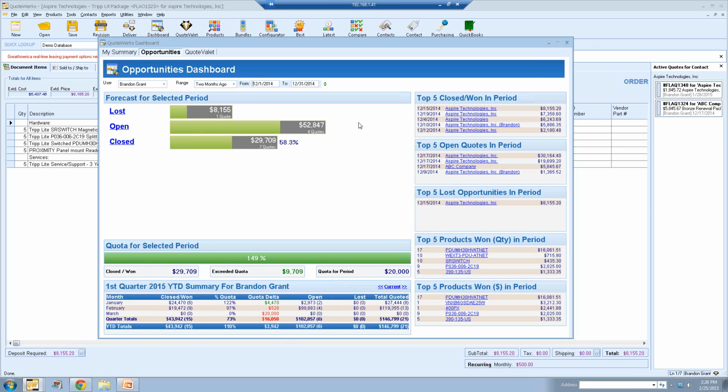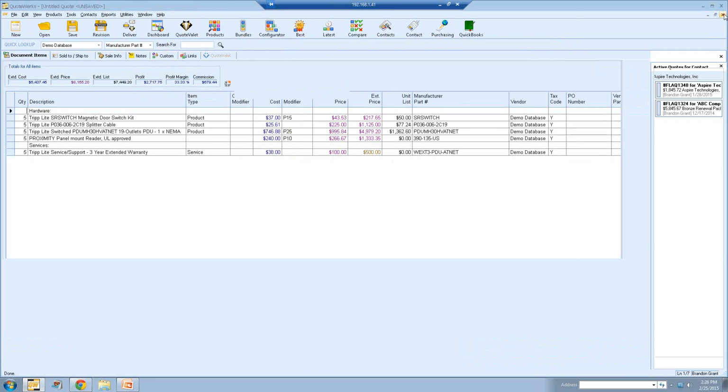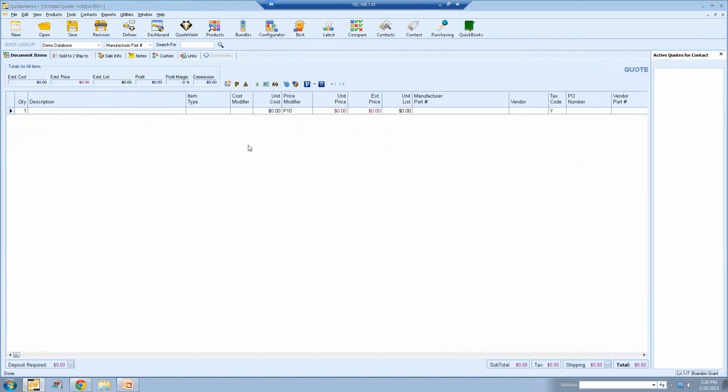All right. So the next feature we wanted to move to is going to be the manufacturer part number lookup. So let's go ahead and start with a blank quote just so you can see this. A lot of users have asked for the ability to essentially start typing in a part number and have QuoteWerks autofill the rest of the line item information so they don't have to do a search. So this is done in QuoteWerks very simply now.